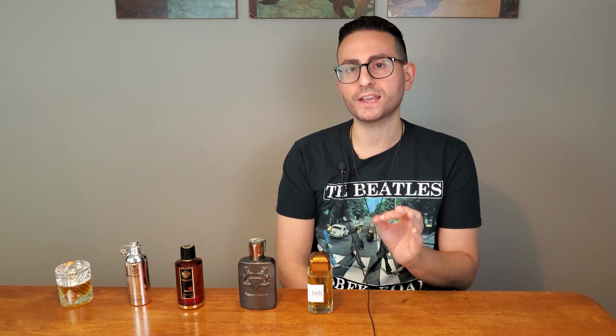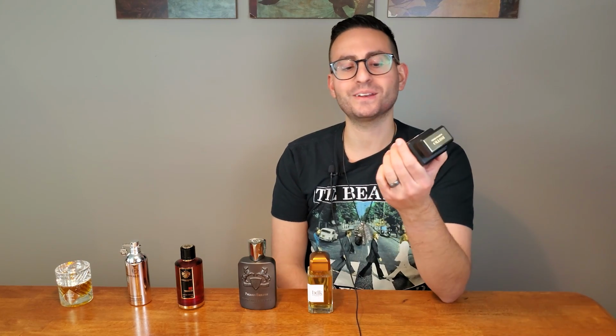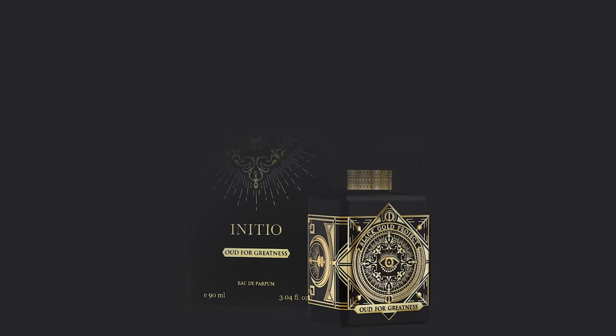The next one that I want to talk about is another fragrance that's a little bit on the spicy side. It also contains a note of oud or agarwood, but it has a little bit of saffron in here, thus creating a leathery vibe. And it has a touch of smoke in here as well, but I think it's the spiciness in combination with the sweetness that makes this a great winter holiday sort of fragrance. And this one by the company Initio Parfums Privés is called Oud for Greatness.